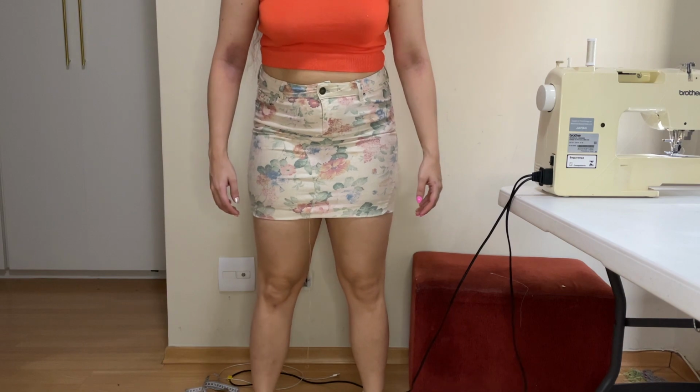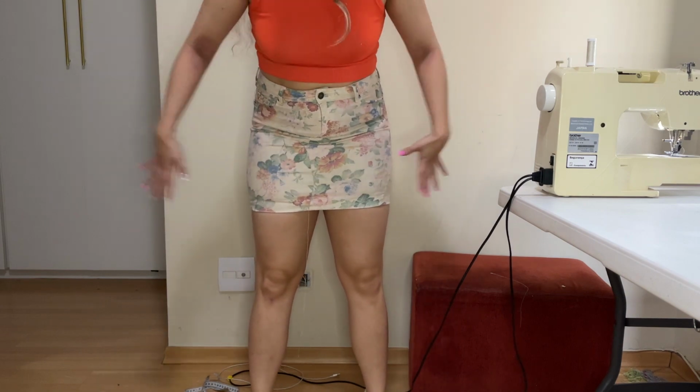But the thing is, I don't have a grommet applying machine, because you have to do it with like that machine that presses like this and does the holes. So tomorrow morning, as soon as the craft supply shop opens, I want to go there and see if they can apply the grommets for me, because they have the machine and I don't.